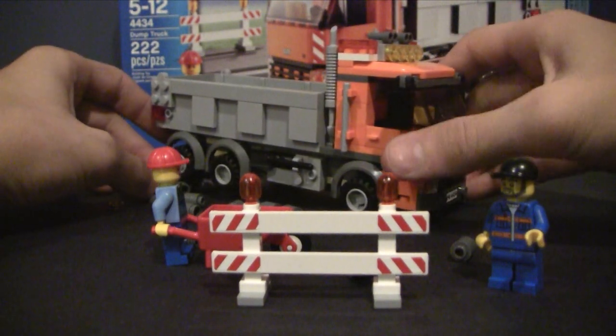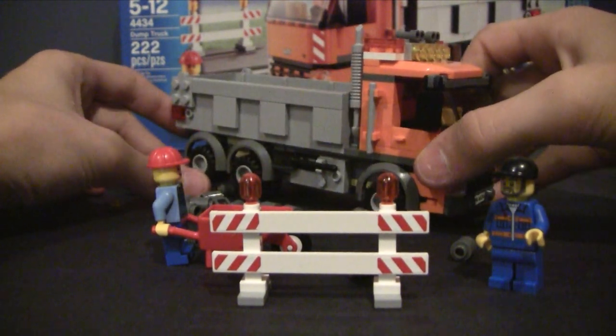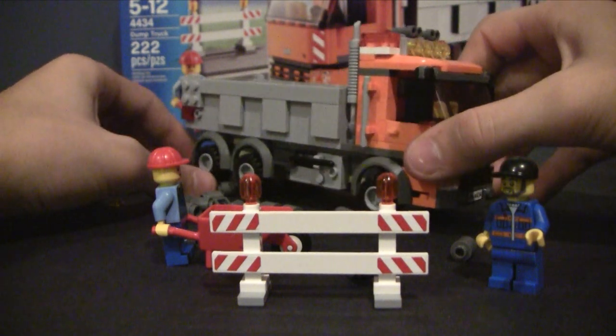2012 set, of course, available now from your local LEGO store or LEGO shop at home.